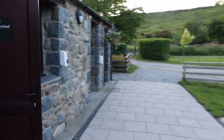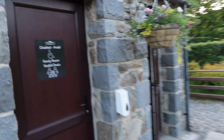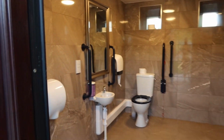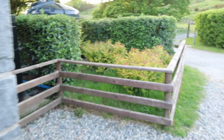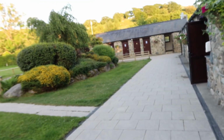What else is here? I don't know if there's anything else. So there's the ladies' toilets, exactly the same as the men's, minus the urinals. And there's a family and disability toilet. Oh, it's huge. That's a good idea. It smells lovely. And you have your chemical waste. And there's a water point. There's water points closer.